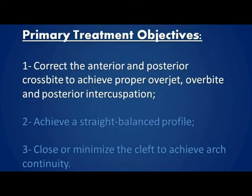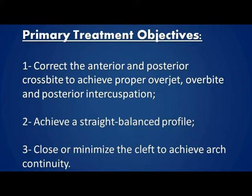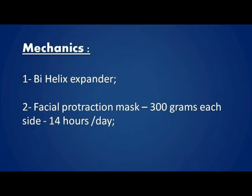The primary treatment objectives were to correct the anterior and posterior crossbite to achieve proper overjet, overbite and posterior intercuspation, to achieve a straight balanced profile, and to close or minimize the cleft to achieve arch continuity. The first mechanics used comprised a fixed expander anchored in the maxillary first molars to achieve a normal transverse relation. At the same time, the patient was instructed to use a facial protraction mask at least 14 hours a day. The protraction mask exerted a bilateral 300 grams of force on the maxillary first molars.